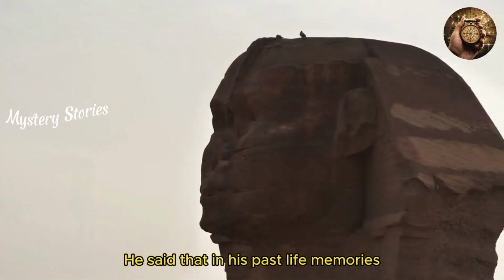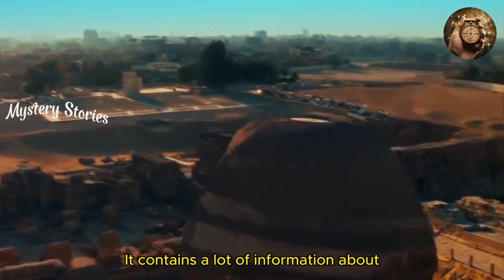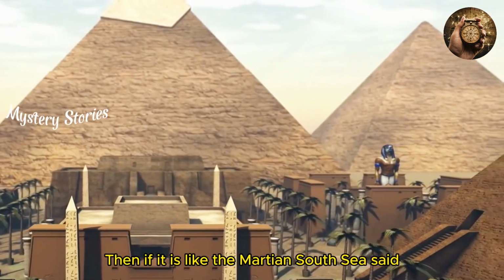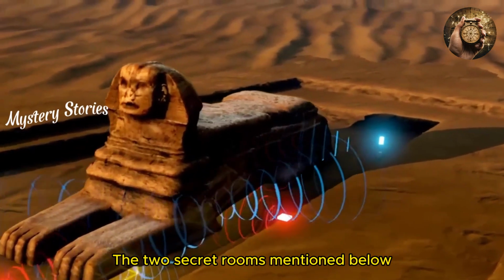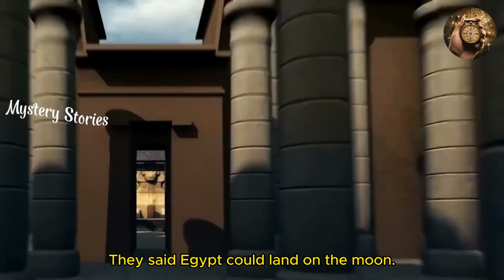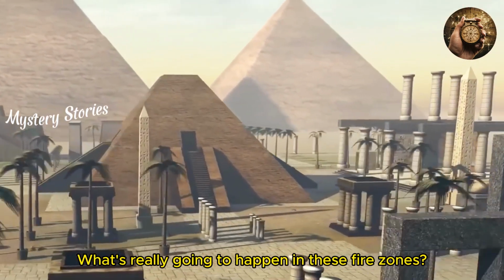He said that in his past life memories, the Sphinx has a mechanism behind its ear. The mechanism is the entrance to the interior of the Sphinx. It contains a lot of information about the high technology of the previous generation of human civilization, but he can't remember how to get in. Then, if it is as the Martian boy said, combined with the secret rooms mentioned above, if all this is true, then whenever you see news in the future that Egypt could land on the moon, or that Russia can achieve Martian immigration, what is really going to happen in these places?